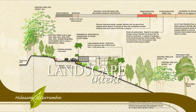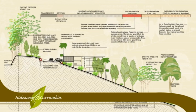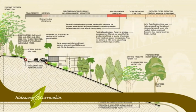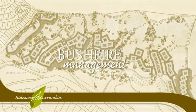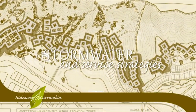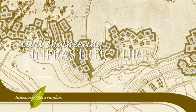landscape intent and detailed investigations and plans for the site as a whole, as well as specific precincts such as the North Ridge lots, the rehabilitated marine precinct and the lake. A bushfire management strategy, site-responsive stormwater and service strategies, civil engineering and infrastructure services.